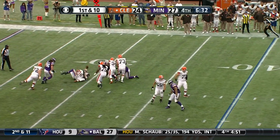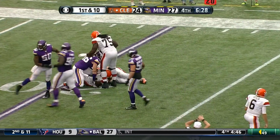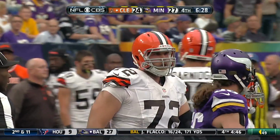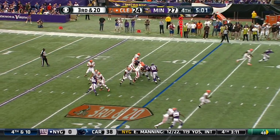Here comes Robinson. Here comes Henderson. There goes the fumble. It's loose. Schwartz falls on it back at the 21. Unless they marked him down, which they did at the 30. Third and 20. They need midfield.